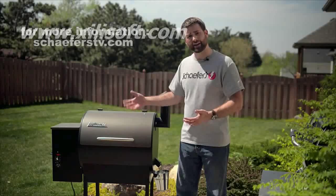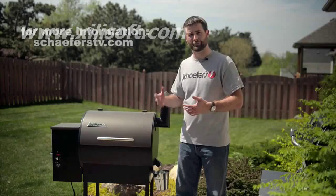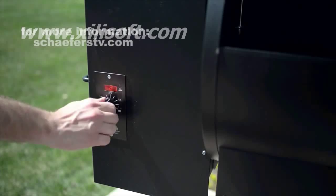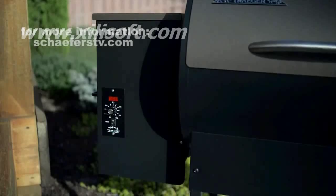What Traegers do is they've got an auger that feeds the pellets into the cooking chamber at the rate it needs to maintain the temperature you set on it. You can set it to smoke to do your low smoking, and depending upon the grill you have, some have a basic thermostat of smoke, medium, and high. Some have a thermostat where you can have all the temperatures in between.